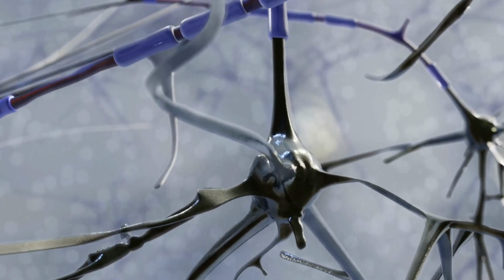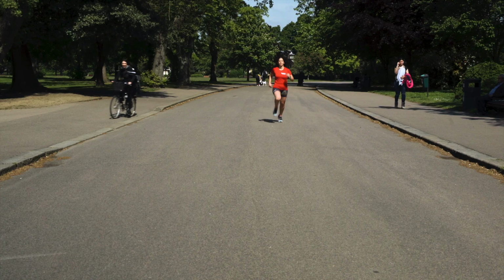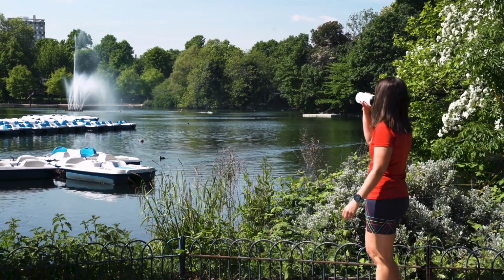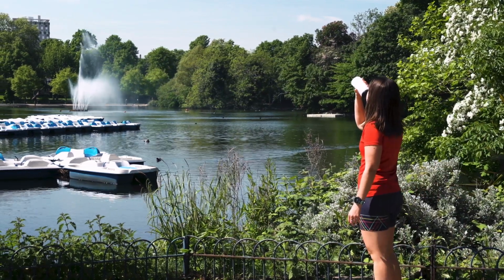So here's a quick recap on electrolytes and why they matter. Electrolytes are minerals like sodium and potassium, which can conduct electrical impulses in the body. When we exercise, we lose electrolytes through our sweat, so it's important that you replace them during or after exercise if you can, which is where electrolyte products come in.